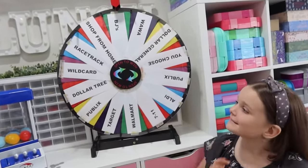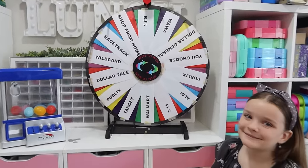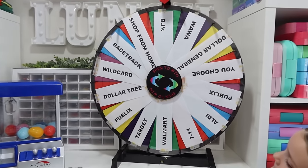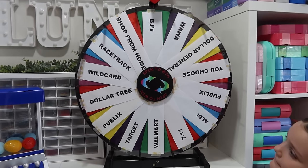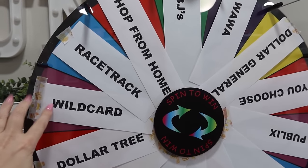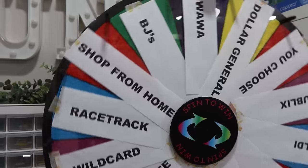Okay, so on our mystery wheel, we have lots of different stores from the area. We don't actually have a ton of different stores, so I've also included gas stations, which might be a challenge. And we also have things like wild card, so that should be interesting. I kind of hope somebody gets that.